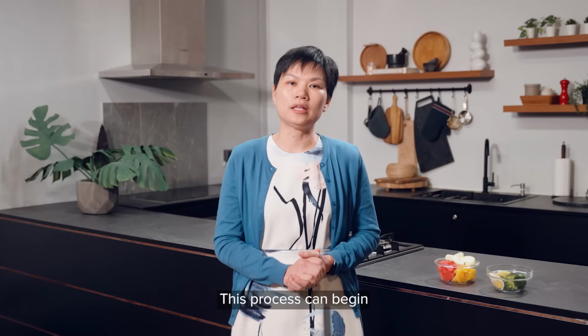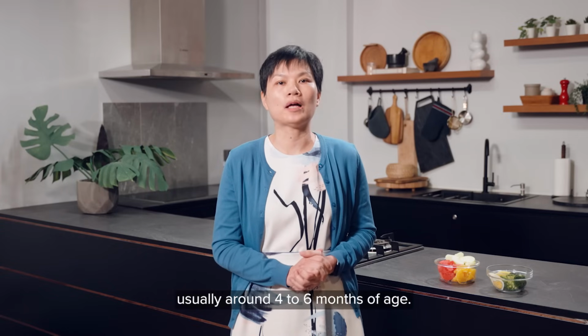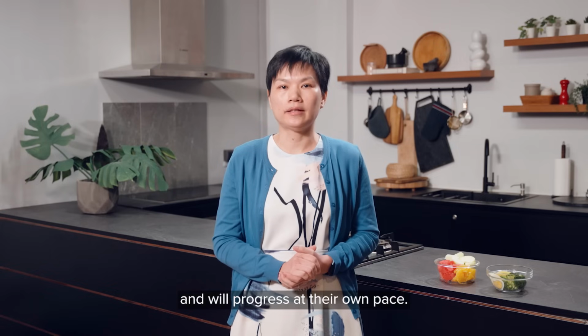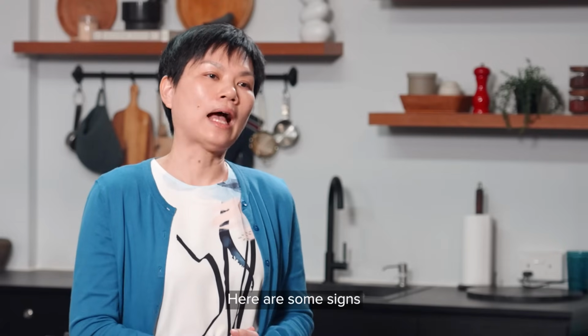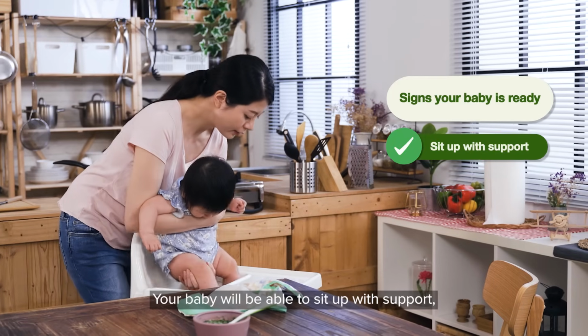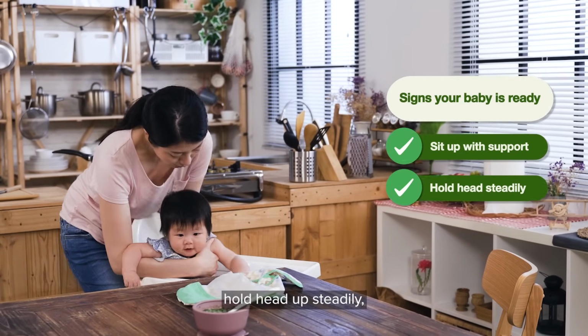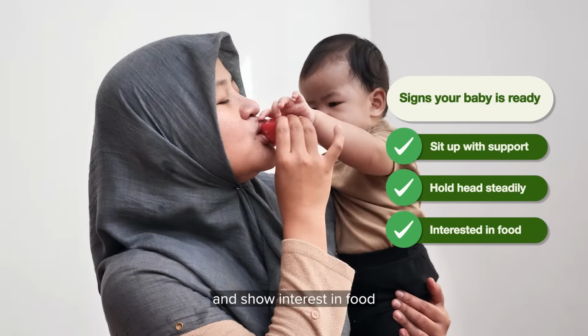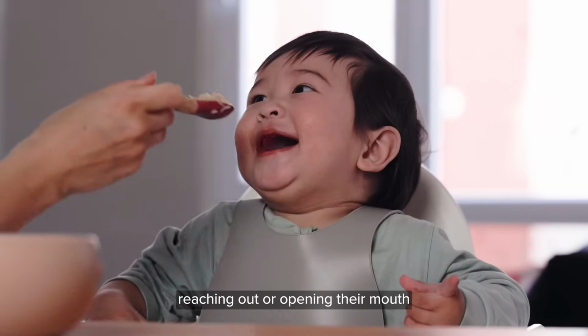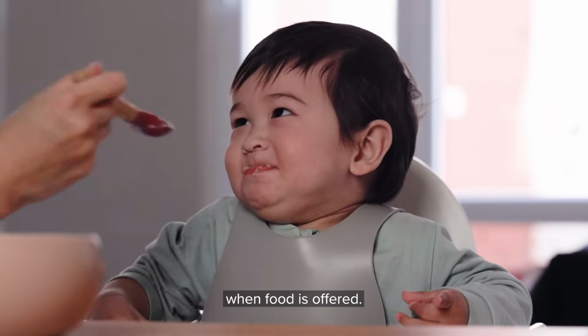This process can begin usually around 4 to 6 months of age. Each baby is different and will progress at their own pace. Here are some signs that you can look out for. Your baby would be able to sit up with support, hold head up steadily, and show an interest in food by watching closely as you eat, reaching out or opening their mouth when food is offered.